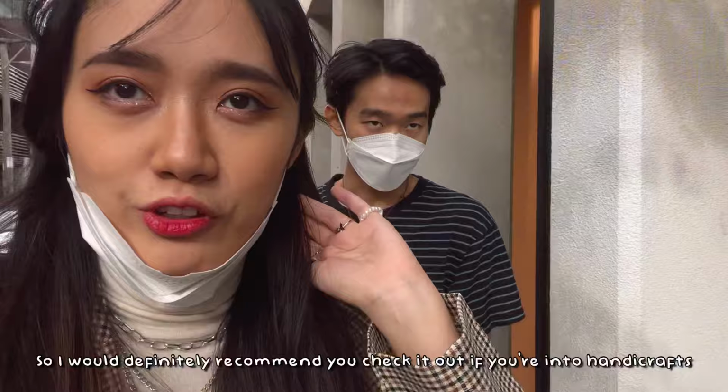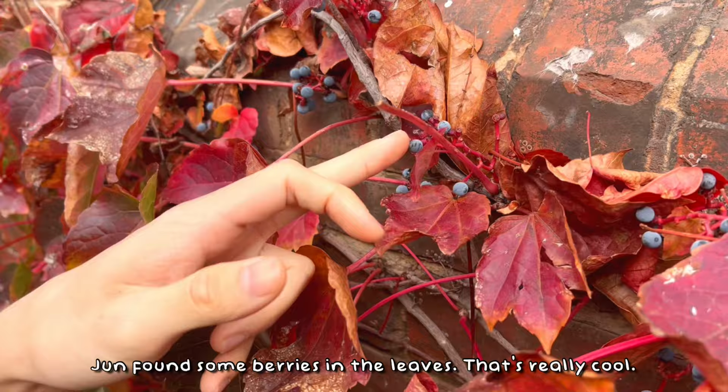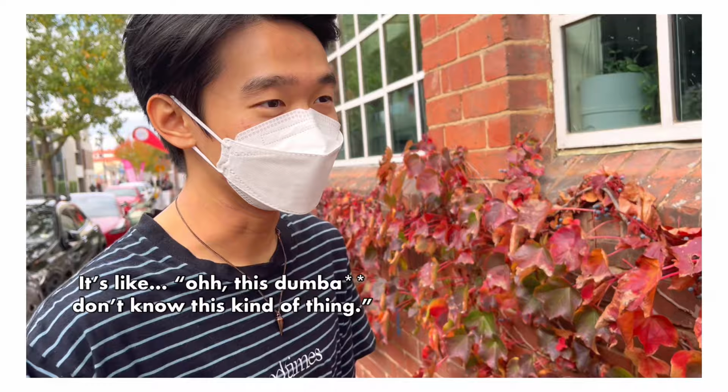So right now we're actually gonna take a picture with this wall over here because we thought it was like really pretty. Is it me or is it really dark? I don't know. The lighting is so bad. June found some berries in the leaves. That's really cool. Okay, now you sound like this. It's like, oh wow, this dumbass doesn't know this. I know, I never said you were a dumbass.